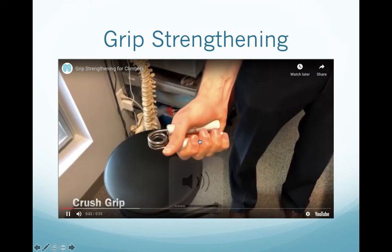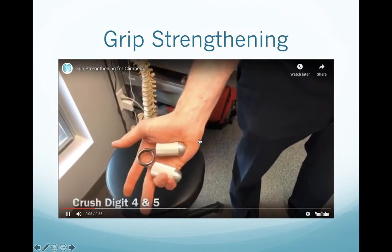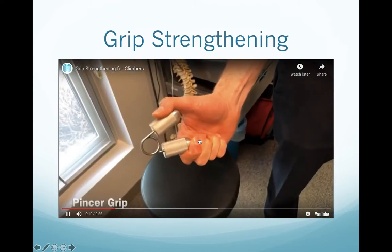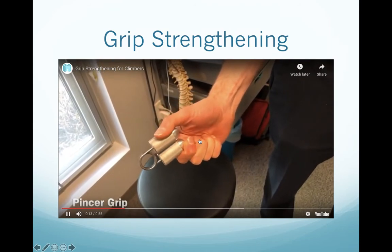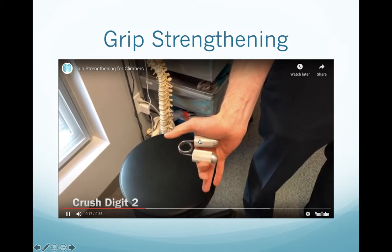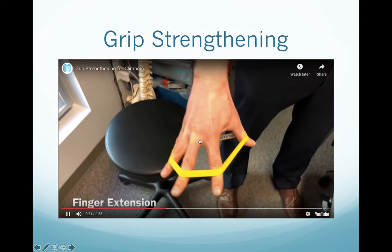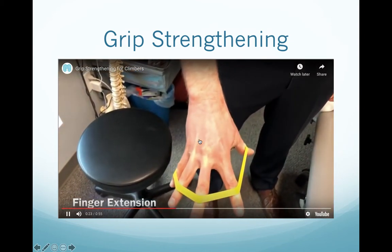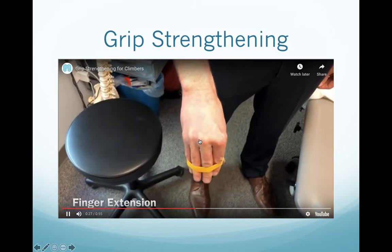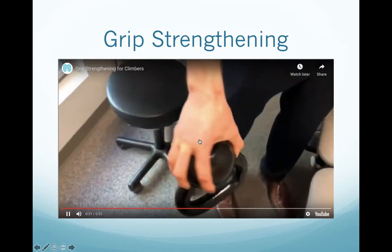The hand's a very dynamic structure, and you can use a lot of different tools to strengthen it. We can use a crush grip, and also a crush grip to the 4th and 5th finger, a pincer grip between the thumb and the index finger, and work individual digits. There are plenty of tools out there on the internet and on Amazon, and essentially you just need some type of resistance. I would also work into extension, trying to open up your fingers against a rubber band.